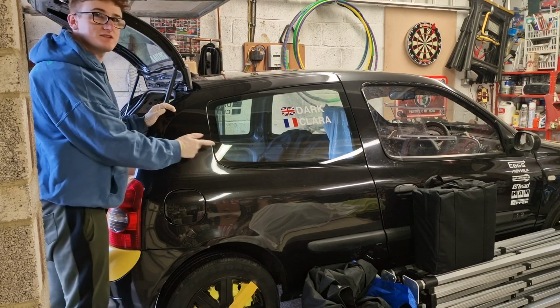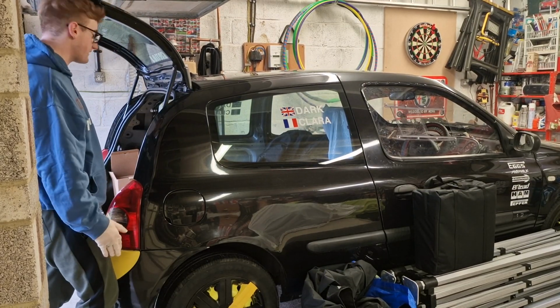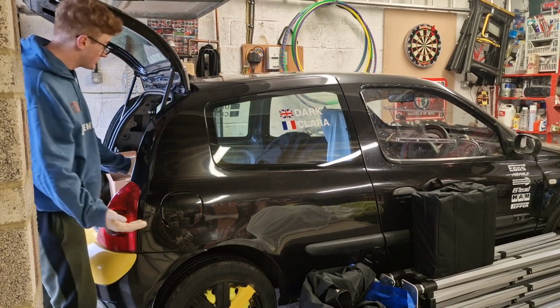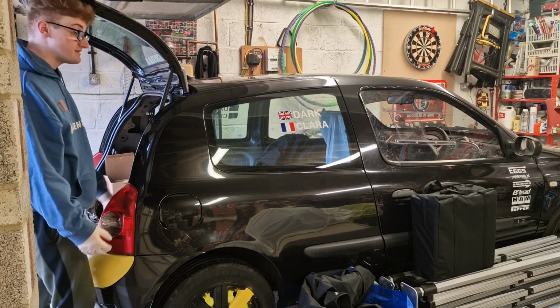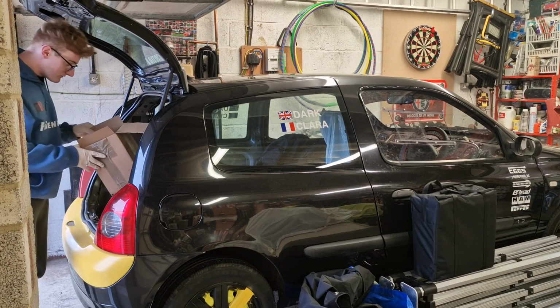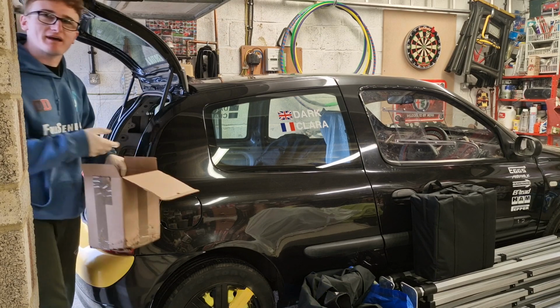Alright, so onto the booty. We got a load of crap in here I need to sort out, because I just chucked it all in from when it was sat in the garage. So now I just got to go through it and bin and sort through what have I got. What have we got in here? Oh, money! That's my payment for doing this job.